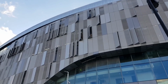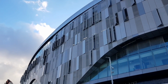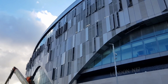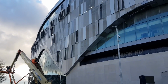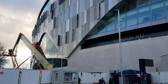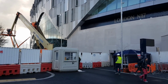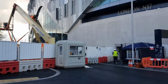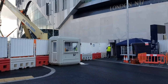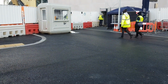So this is the veil work coming from the North Stand going towards the East Stand. And this wasn't like this 12 days ago when I last visited. You will notice here as well that the builders and the workers are actually going in a new entrance. And the tarmacking has been done here as well.